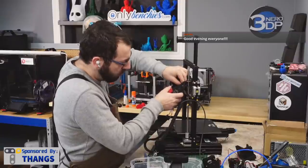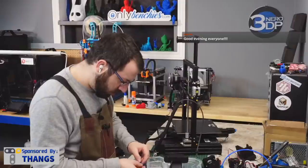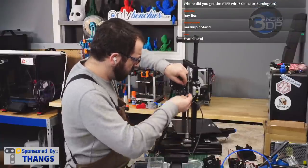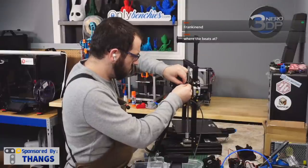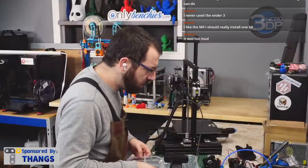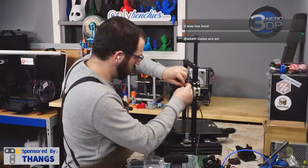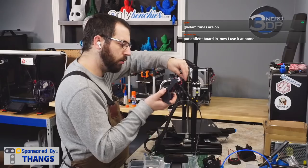And I didn't go and print a new mount. So we're going to use one piece of the original, and then the rest is going to be new. So let's see. What are my colors here? Blue. Backwards. What are the orders of the colors again? Blue, red, green, black. Blue, red, green, black. Yep.